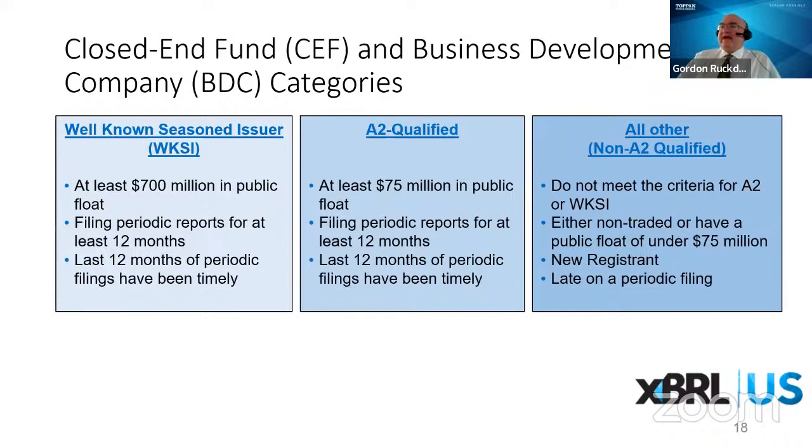So speaking of categories, the final rule breaks down closed-end funds and BDCs into 3 different buckets. And depending on which bucket you are in, it determines how much leeway you get on your registration statements. But of course, it also determines what you have to do with IXBRL. So first, taking a look at the buckets, there's the well-known seasoned issuer, and this is going to be the highest level. And in order to qualify for that, you need to have at least 700 million in public float. You have to have been around, so you have to be well known.